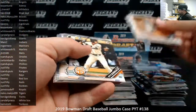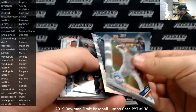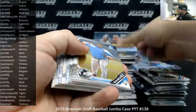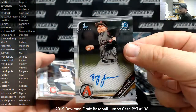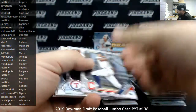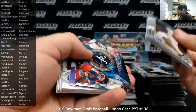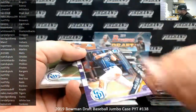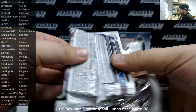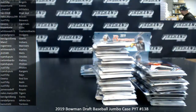Julio Pablo Martinez, sky blue refractor. Dre Jameson auto, Diamondbacks, going to Whitewash 71. Purple refractor, 251, Miller, Padres. Padres going to C.W. Lombardo. Two to go, rather. That was box six.